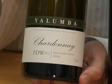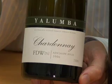For not a huge amount of dollars, you're getting a Chardonnay that can really match it with some of those guys. If you were to line them up in a blind tasting, it's got some really good Chardonnay characteristics there that, if you match it up with a nice fish dish, should go down really lovely. So it's the Yalumba FDW7C. Bit of a mouthful, but check it out if you can remember. It's a bit cryptic, but probably easy to remember because of it.